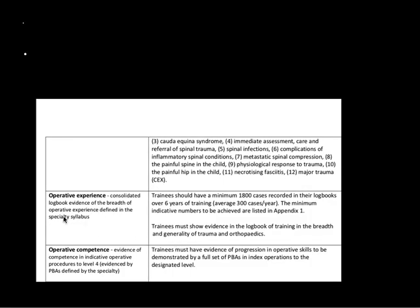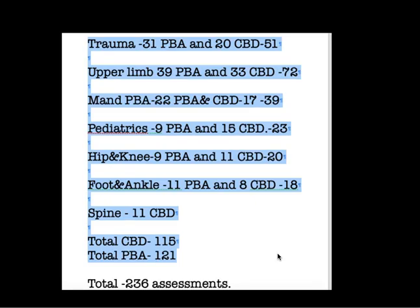Now, the updated evidence for trauma and orthopedics says you need 1,800 cases on an average of 300 per year. Do not be upset if it's not exactly 300 per year. Some years it may be 250 and another year it might be 350. That happens when you work in major centers and less busy hospitals. But again, what's important to show is the evidence of progression in operative skills for the index procedures.